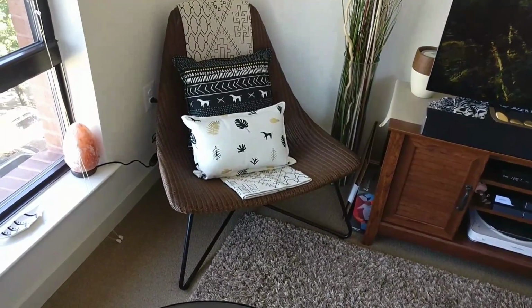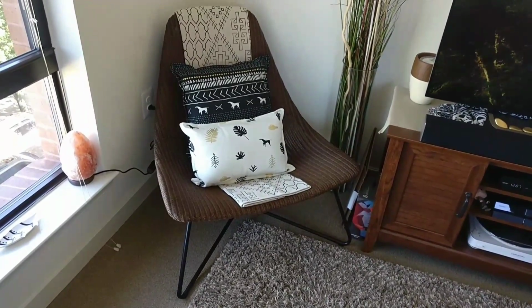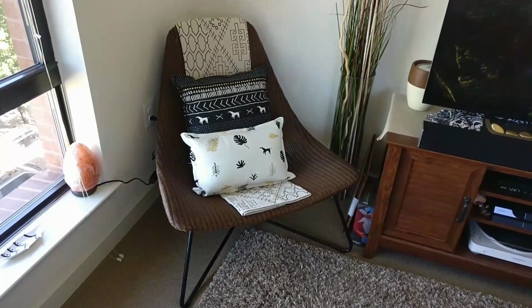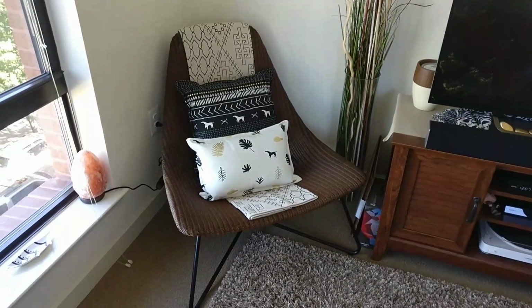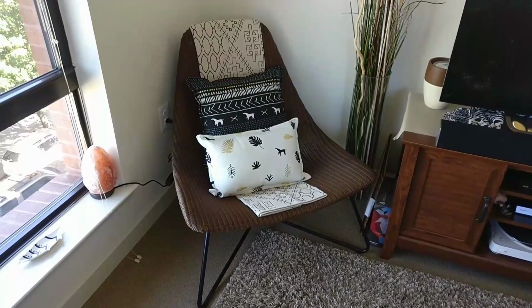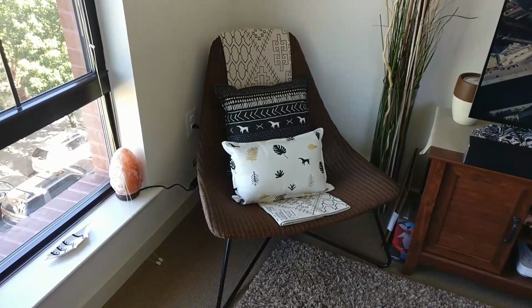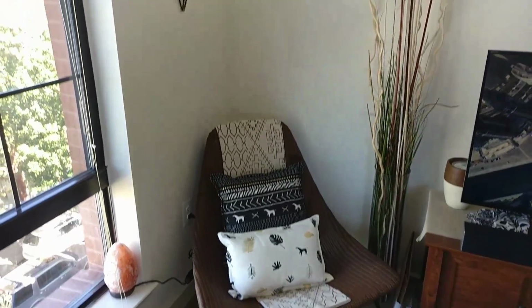And I kind of just decorated it with the little tapestry running down the middle, which is from Five Below. The two pillows are from Target. And I put a salt lamp there in case I'm ever reading something, which is rarely, pretty much never.